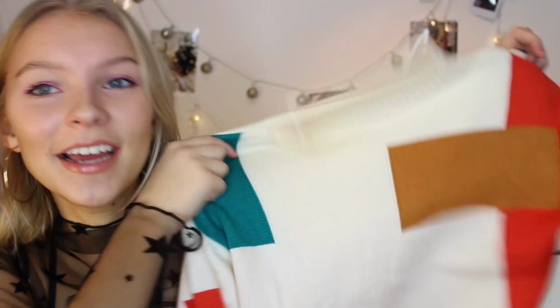It's also high in the neck, and it's got cuts down here, so it's a bit high-low, which is cute. I'm really excited about this top. I haven't tried it on.